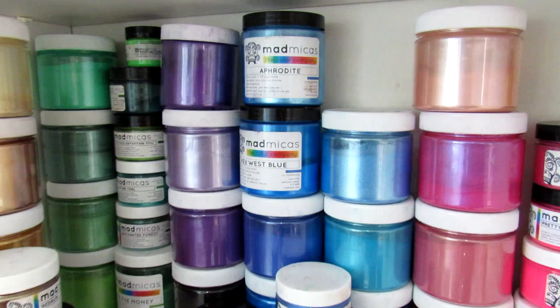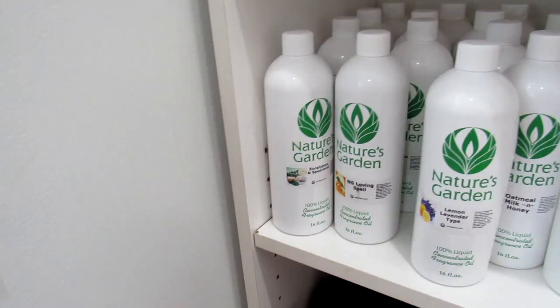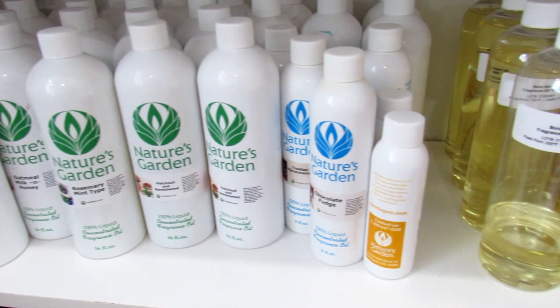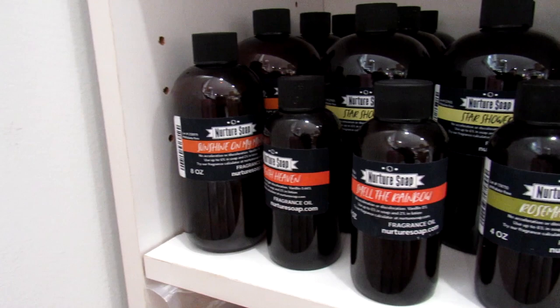I will say I lean towards Nurture Soap because they have free shipping with a small order amount. But I do love Mad Micas. They have great quality as well. And then Nature's Garden. Nurture Soap.